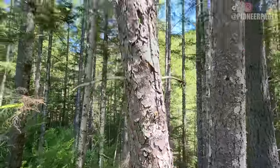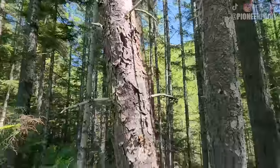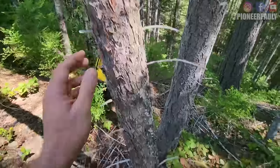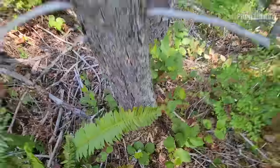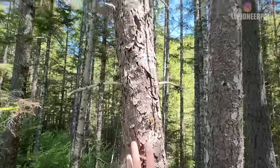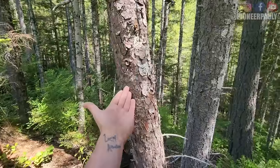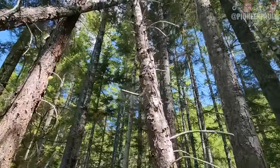So this tree here is what you would call deadfall. A lot of people walking through the forest would just lean on here, but look how loose it is. It's very loose, and it's even rotting at the bottom down there. So if you put enough weight on this, it could fall and really hurt somebody. So it's very important that before you touch a tree, you look at it and make sure you're not touching any deadfall.